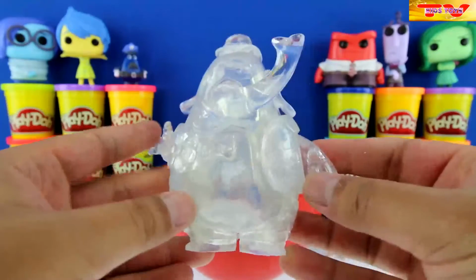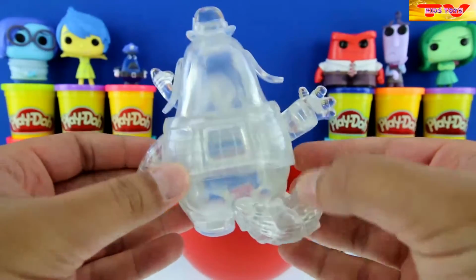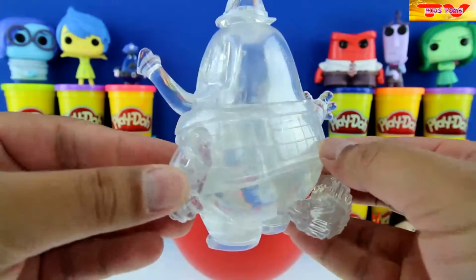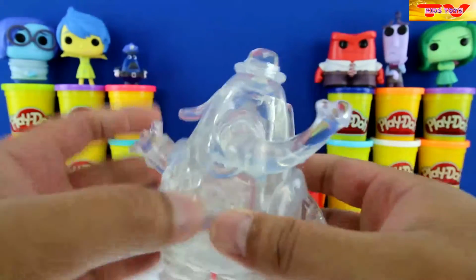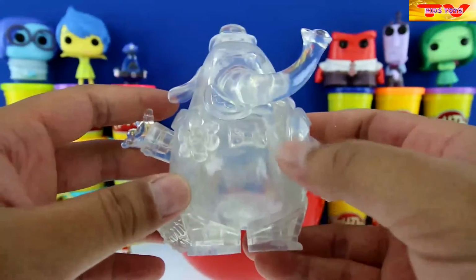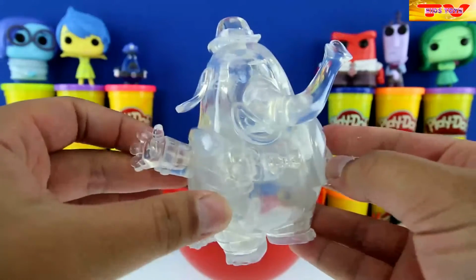Whoa! Check it out, guys! He's pretty cool, right? He's clear, but you can still see all the details. Here's his shirt, his tail, his funky hat, and his bow tie. This is pretty awesome.